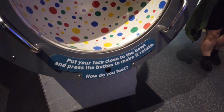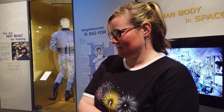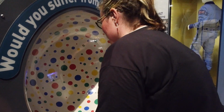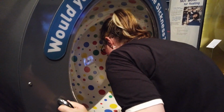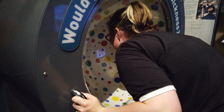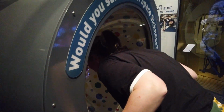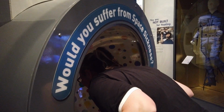Would you suffer from space sickness? Put your face close to the bowl and then press the button. I don't think you'll actually be sick. I think so. Put your face close to the bowl. Maybe you have to put it closer, I don't know. Do you feel sick? Get a bit dizzy, but it's not sick. Let's see if the people at home would get sick. It's dizzy, but it doesn't make me feel sick. And to be fair, it is confusing.